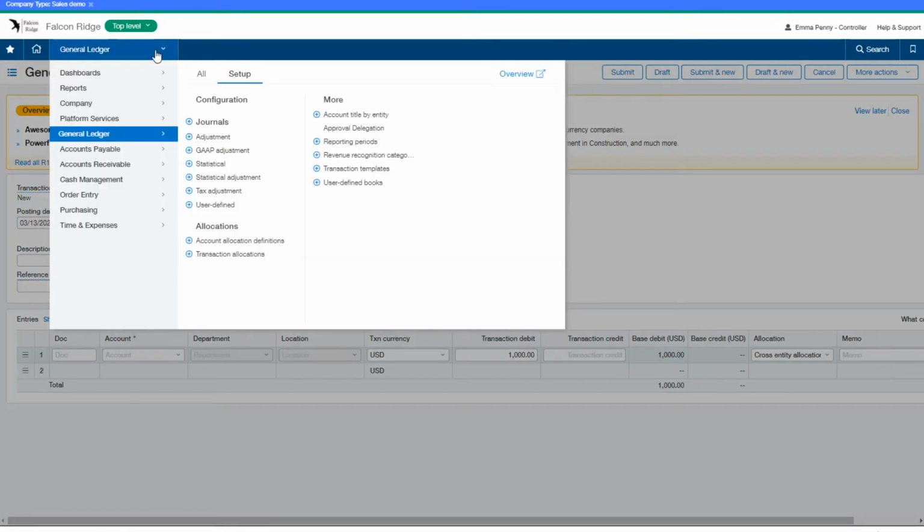One of the things that a lot of financial services firms we talk to want is control of their purchasing.